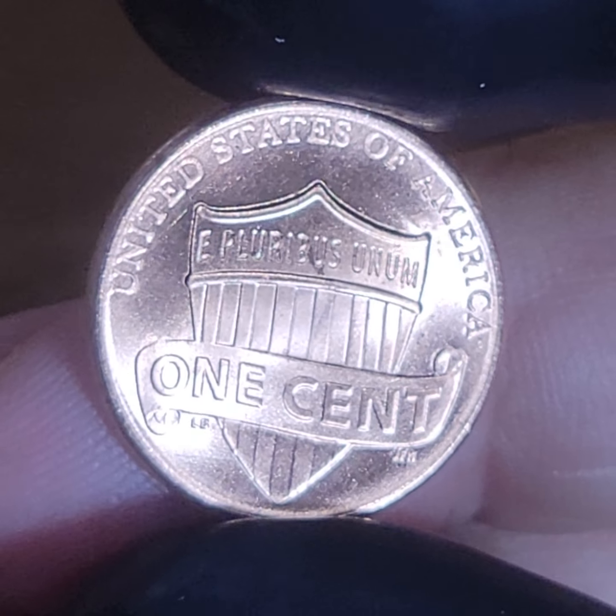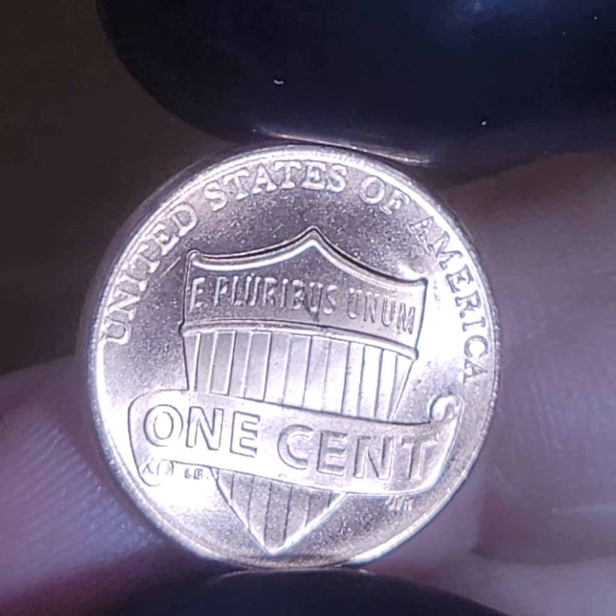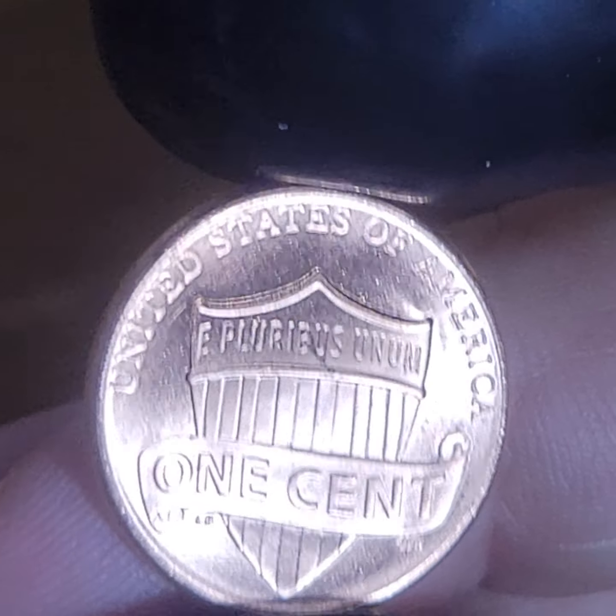So those other rolls, I'm not even doing anymore until I use my microscope. My microscope's sitting right there on my desk. Hey, you want to see it? Sitting right there.